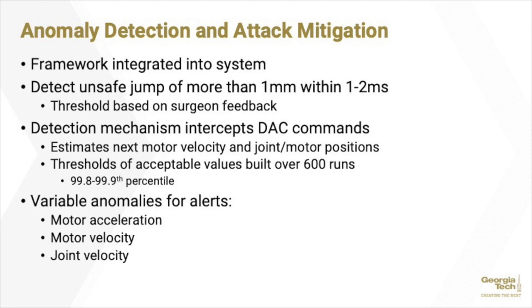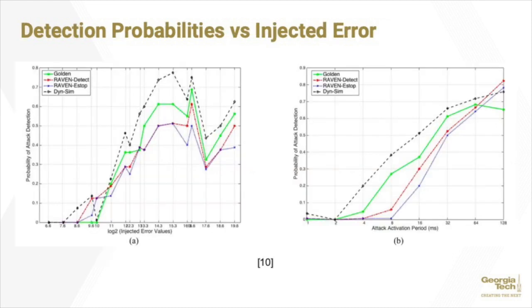3 specific variables were looked at in order to identify anomalies. These are motor acceleration, motor velocity, and joint velocity. The graphs on this slide show the detection probabilities for both the simulated system and the actual Raven system. The probability of detecting an attack increased as time went on, and increased as the injected error values went up, but the simulation did better overall than the Raven 2 system.